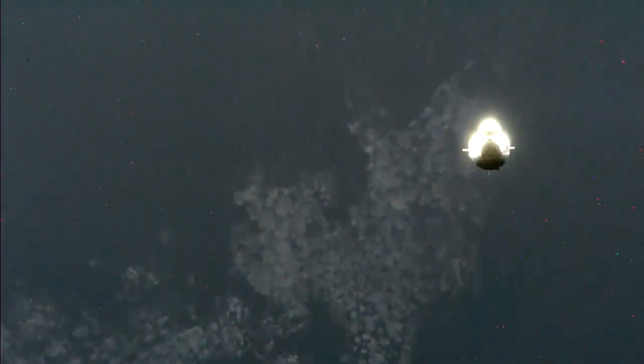And on your screen is a pretty cool view from the International Space Station looking at Dragon. You could see the nose cone deployed, and you can also see some of the thrusters. They're using the Draco thrusters to maneuver Dragon towards the International Space Station. You can see Earth in the background. Yeah, right now they are flying over Saskatchewan.